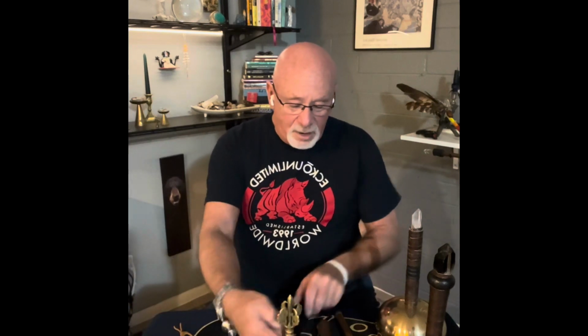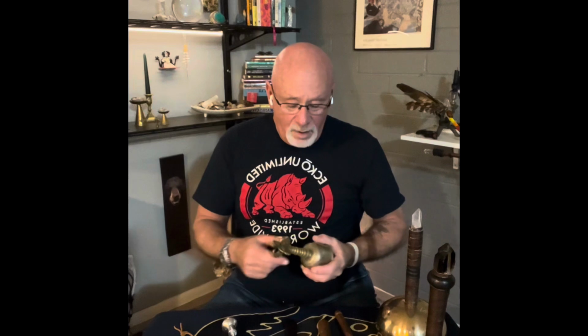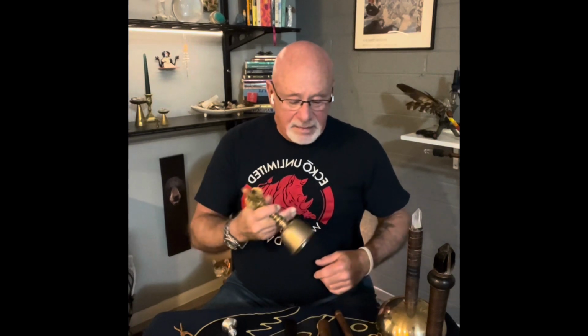Now, this particular bell was a gift from a friend of mine. Ron used to travel Southeast Asia on buying runs, representing the interests of a couple Japanese gentlemen that had a bunch of New Age metaphysical bookstores in Colorado and California. And he would go overseas and buy a bunch of stuff and bring it back for them. And on one run, he had one of these, and after I heard it, I asked him to get me one the next time he went, and he did. Now, I use this at the beginning of every healing session I do.